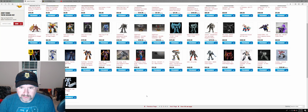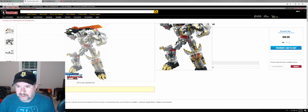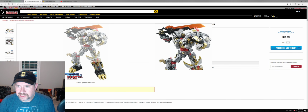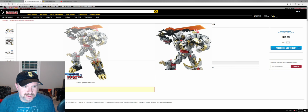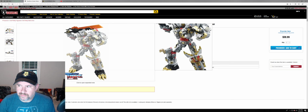What else we got here? Oh, I don't know if you do upgrade kits, man. I'm really getting into upgrade kits. So, Titans Return, Fortress Maximus kind of got me hooked. Now, I want to get this one from the Dinobots because I think this is the best one because you get the gold hands and the gold feet and all that. It says better than Perfect Effect.